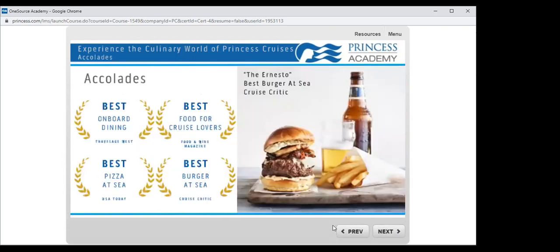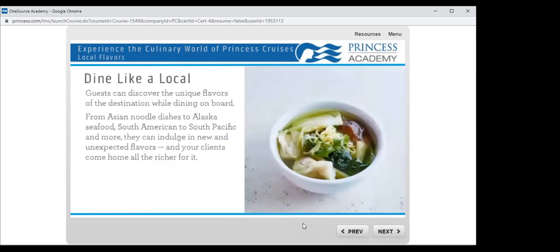And then you have accolades. They've won best food for cruise lovers, best onboard dining, pizza at sea, and burgers at sea. Dine like a local. Guests can discover the unique flavors of the destination while dining on board. From Asian noodle dishes to Alaska seafood, South American to South Pacific, and more, they can indulge in new and unexpected flavors, and your clients come home all the richer for it.